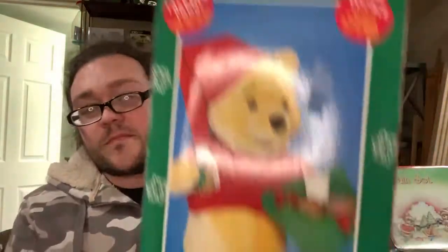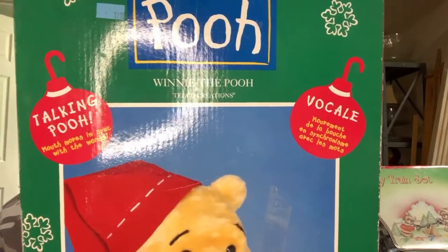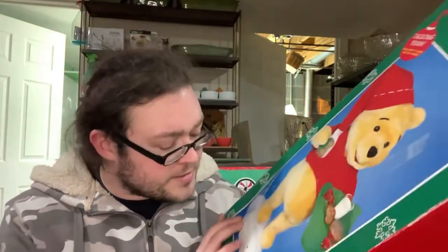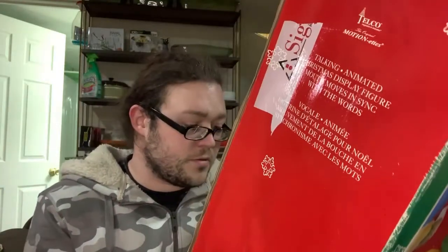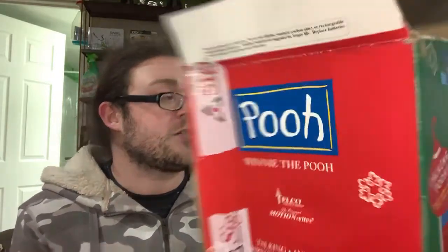Okay, so anyway, I got the train set, and then I saw this dude. He is a talking Pooh, and he is made by Telco. I'm not sure what year, it doesn't say. I have no idea what year this came out. It doesn't have any kind of date or anything like that. But I saw him, and he was also $12.99. But I didn't know there was a sale on him, so I'm like, I'll skip him.